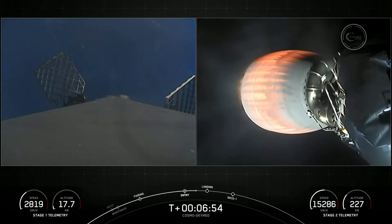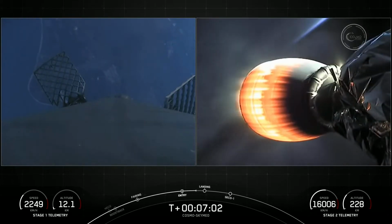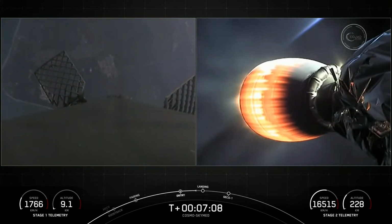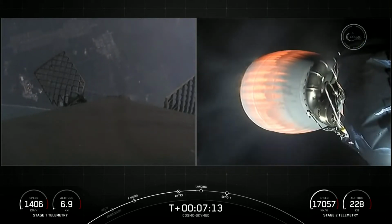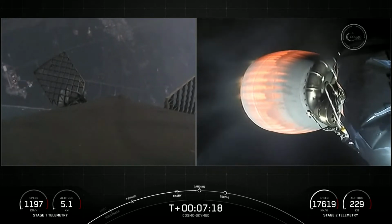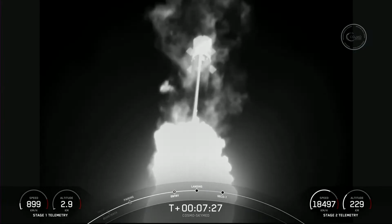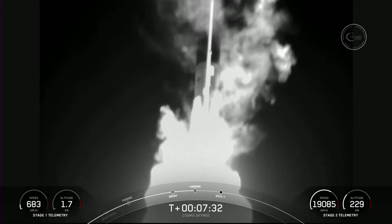The last burn will be the landing burn. You could see in the background of your screen, Stage 1 FTS has safed. Both vehicles are on nominal trajectories. Good call outs there, and you could see the land in the background view of the first stage as it's making its way back to landing zone 1. Stage 1 transonic. Stage 1 landing burn. The landing burn, wow, incredible views of this landing burn of this first stage. Let's see if we can touch down on landing zone 1 today.